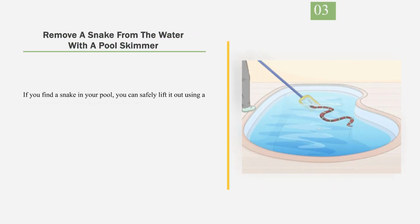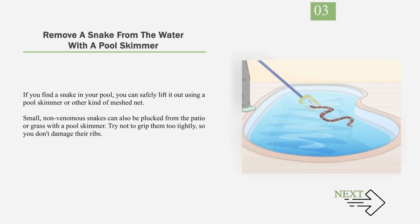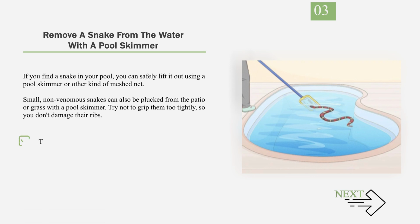Number 3. Remove a snake from the water with a pool skimmer. If you find a snake in your pool, you can safely lift it out using a pool skimmer or other kind of meshed net. Small, non-venomous snakes can also be plucked from the patio or grass with a pool skimmer. Try not to grip them too tightly, so you don't damage their ribs. Take the snake to the back of your yard or to a nearby wooded area and set them free.